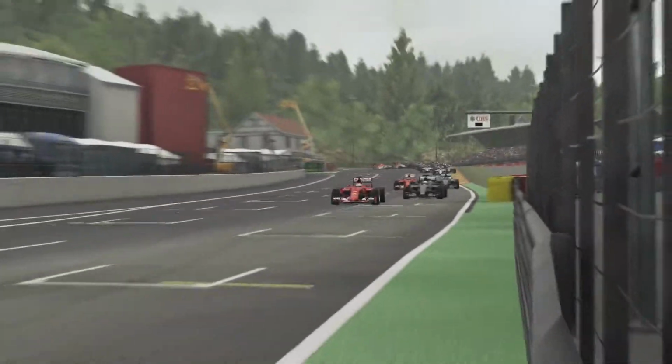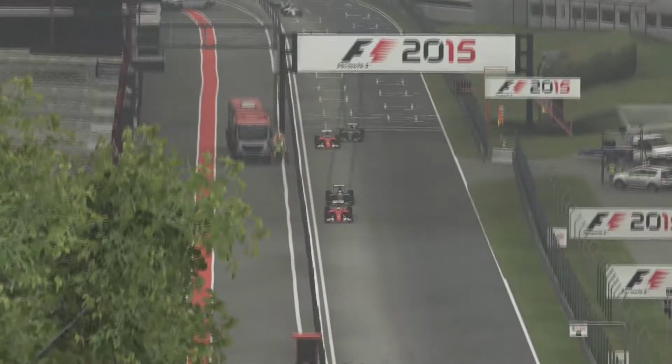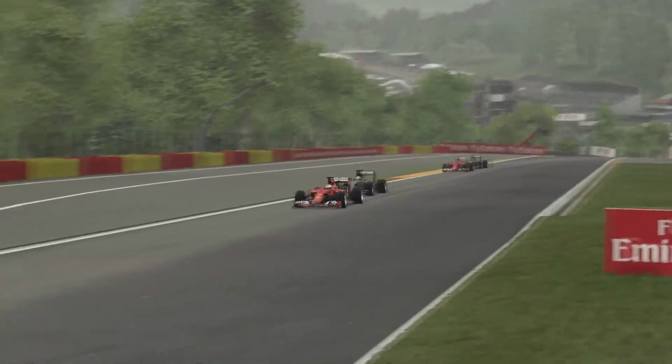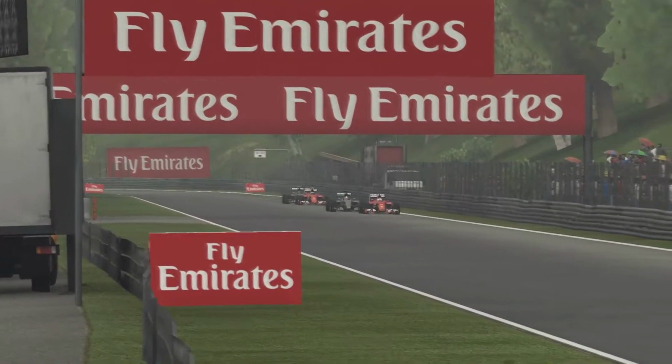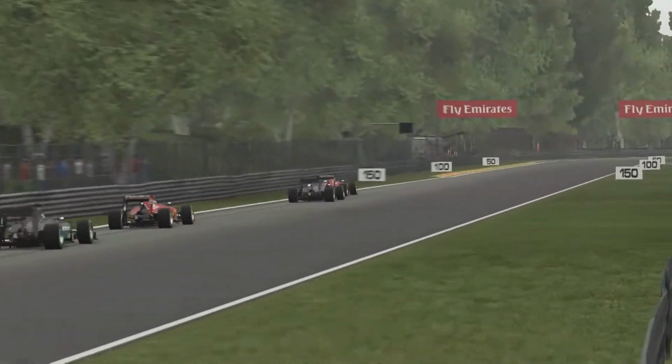Massa going off, and now the Mercedes and Ferraris pulling away as we go into Eau Rouge now. It's Vettel leading from Hamilton, Raikkonen and Rosberg as we go into Eau Rouge. Vettel still leads as we go onto the Kemmel Straight, but a poor start for Nico Rosberg. He drops from 2nd to 4th from the first corner there, and Sebastian Vettel has the chance of extending his championship lead, especially with Nico Rosberg dropping down.